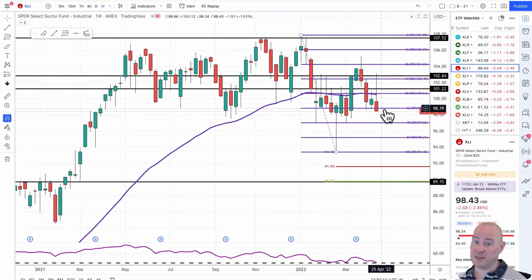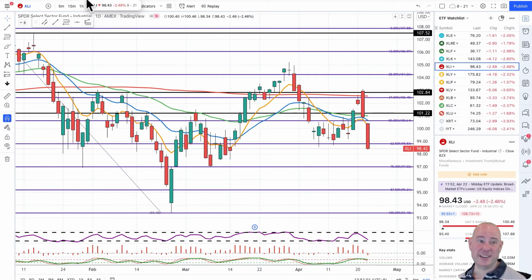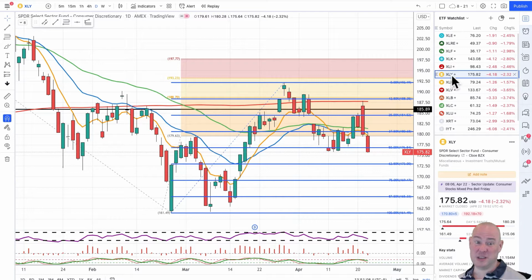If that does happen, if we get another pretty significant down week, then we will probably tip into a long-term sell signal. So from our perspective, if you are long industrial stocks, aggressively start moving up your stops. And I'm not really finding much in that sector either. Again, there's very few places to hide right now. So keep that in mind. I'm going to keep saying that.